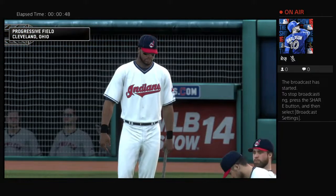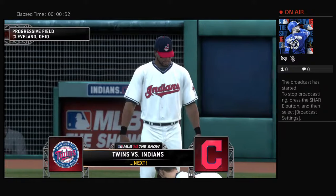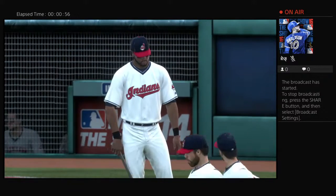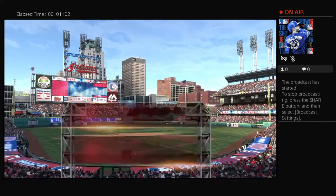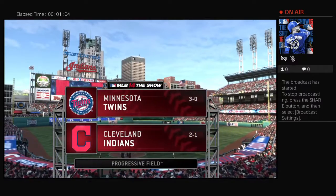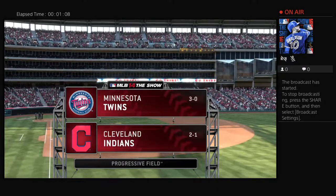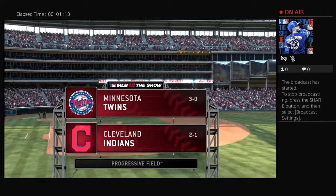First pitch moments away in Cleveland. The Twins and the Indians are on their way next. We're just a few blocks south of Lake Erie at Progressive Field in downtown Cleveland. Today, the opener of this three-game set between the Minnesota Twins and the Cleveland Indians.